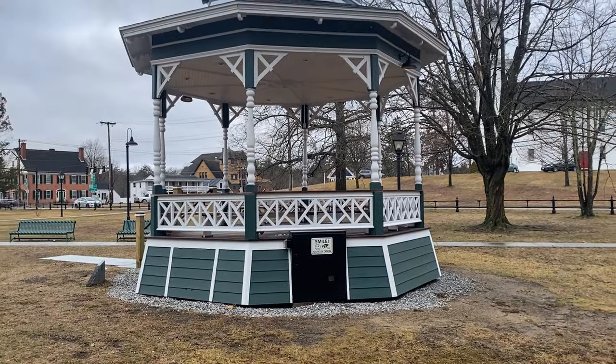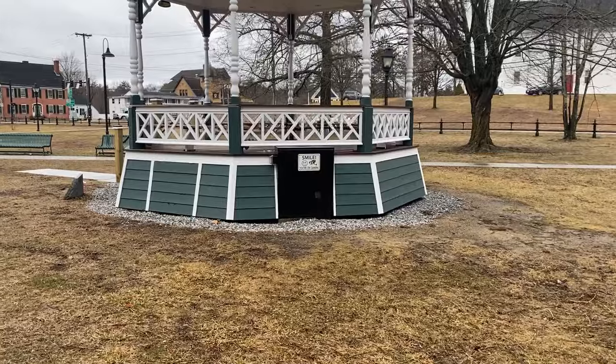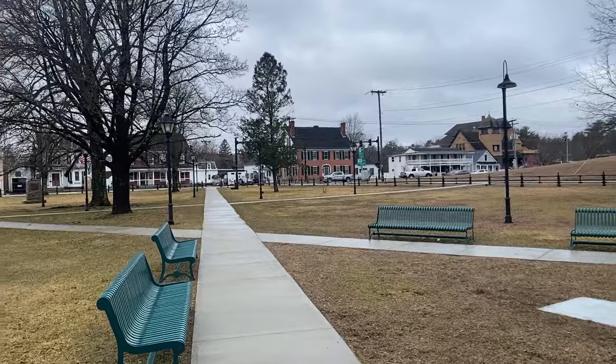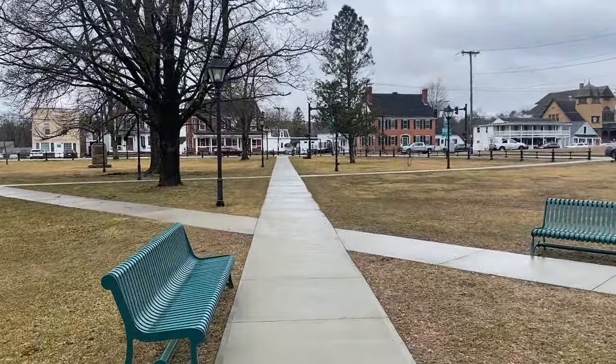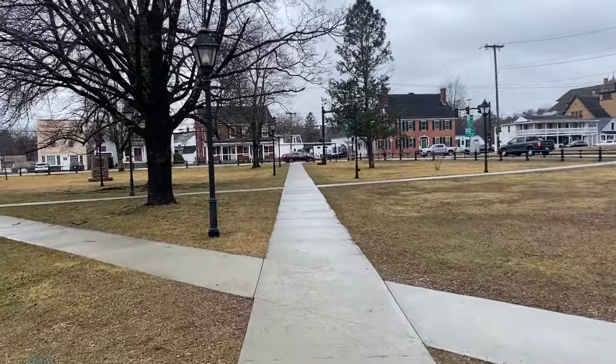Made it here to Townsend Center. It's a nice little park here. You got this gazebo. Smile, you're on camera. Well, you smile because you're on camera. One thing that's pretty consistent through all these old New England towns is brick buildings. See these everywhere.